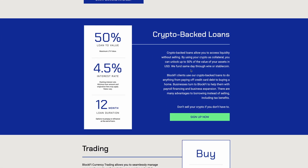instead of creating a tax event, let's say Bitcoin's trading at $100,000, $150,000, $300,000, and you don't want to sell it and have a tax event, what you could do is get a loan off of your crypto to get dollars, which you could then use for a ton of things, including to buy a house, or you could run it through a business and help with payroll financing and business expansion.